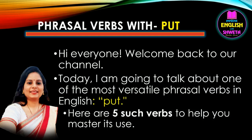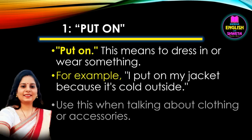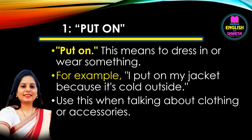Today I am going to talk about one of the most versatile phrasal verbs in English, that is put. Here are 5 such verbs to help you master its use. Put on means to dress in or wear something. For example, I put on my jacket because it's cold outside. Use this when talking about clothing or accessories.